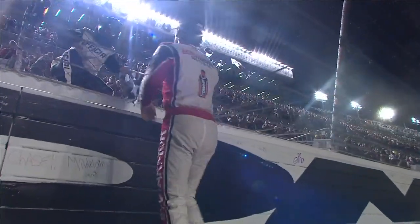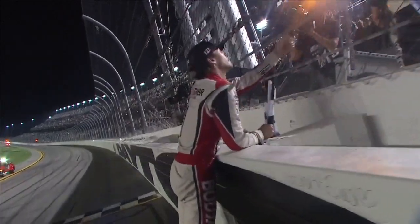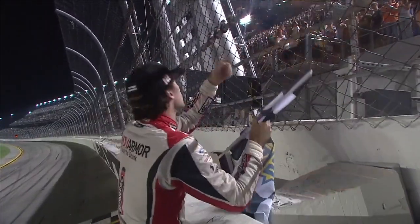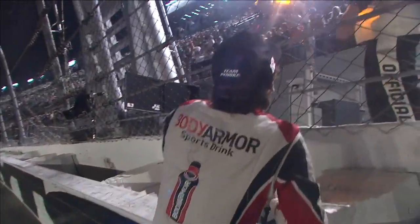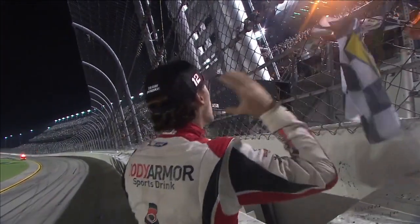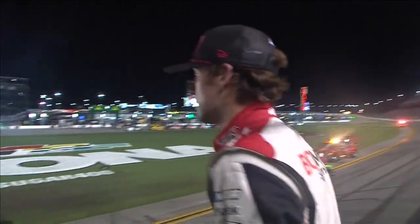Years ago, Ryan Blaney had told me, I don't want to be a guy who wins one race a year. And he's done it in back-to-back weeks. How about that? And as he always does, picking a young fan out of the stands, looking for a Ryan Blaney fan. I believe he's found him. And he has sent the flag there as the fireworks start to go off at Daytona. How about that? That multiple win thing's kind of working out for you these days, isn't it?